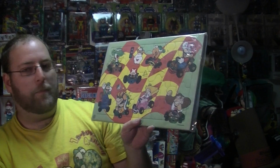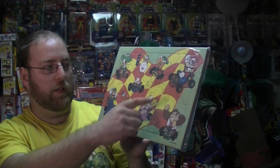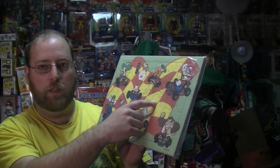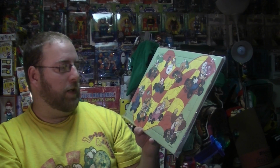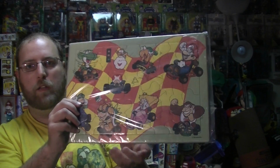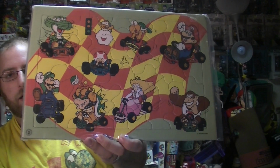But here's the original characters as they appear. You can see a flag background, which is really nice. In the Japanese version, this checkered flag with the red and yellow is very iconic for the original Super Mario Kart. And you can see all the characters in their standard poses. You see these all in the instruction booklet. So there you go, all 8 racers.